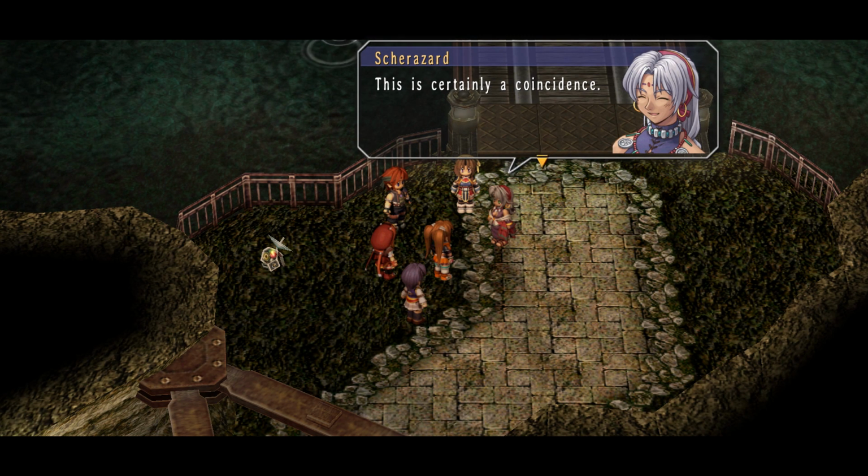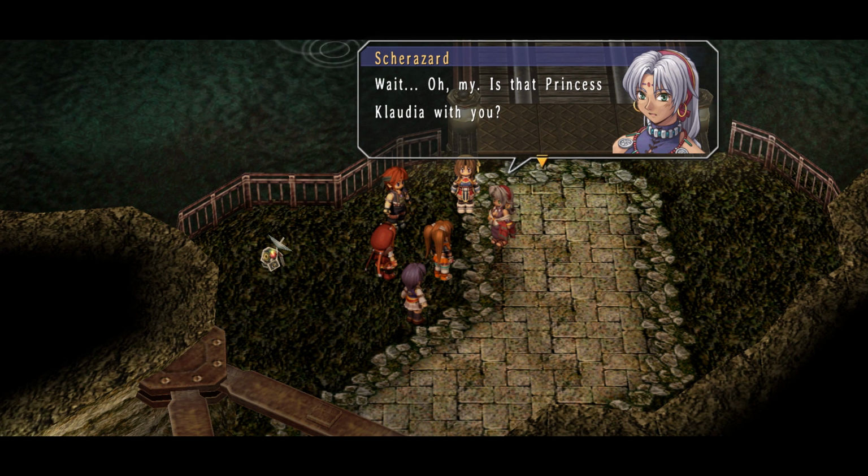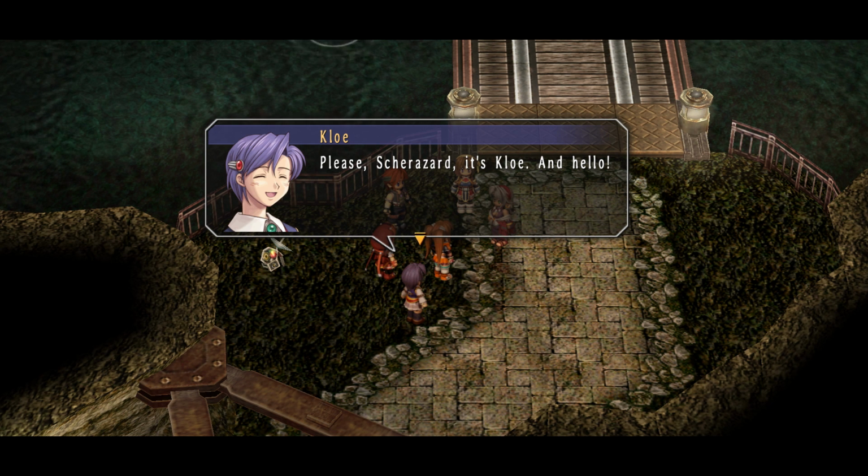Oh yes, definitely, but you know, there are no coincidences in this kind of story. Don't say that out loud, especially not in a cave where things echo.